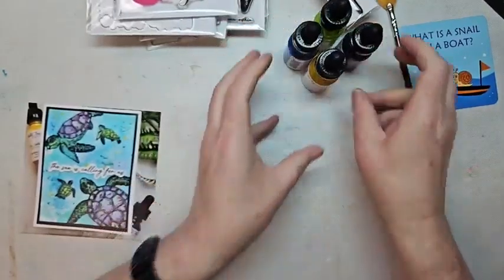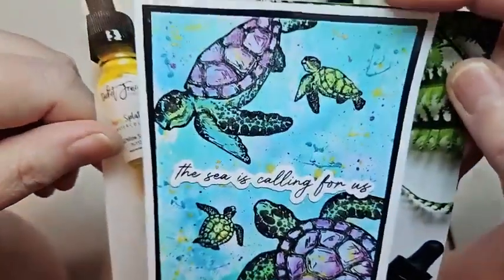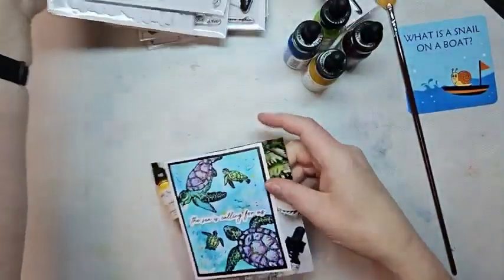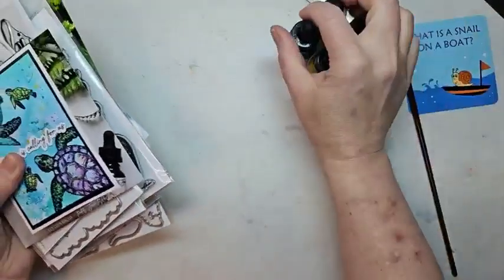But you guys, look at how cool this is too. To tie it all together then, they did those splatters on the background. Isn't that cool? And it is so easy with these guys. So easy. So there we go. That is the picket fence.